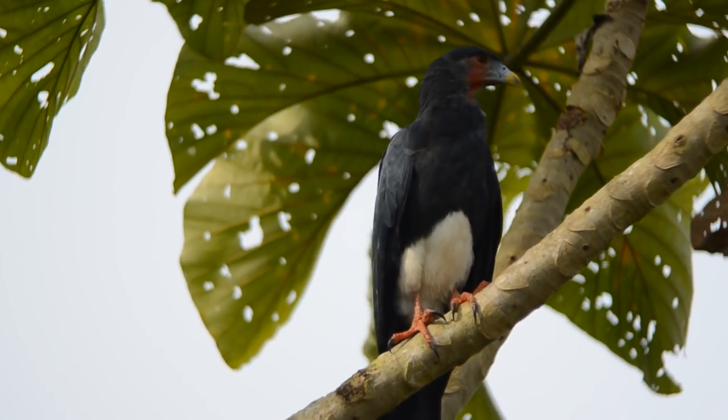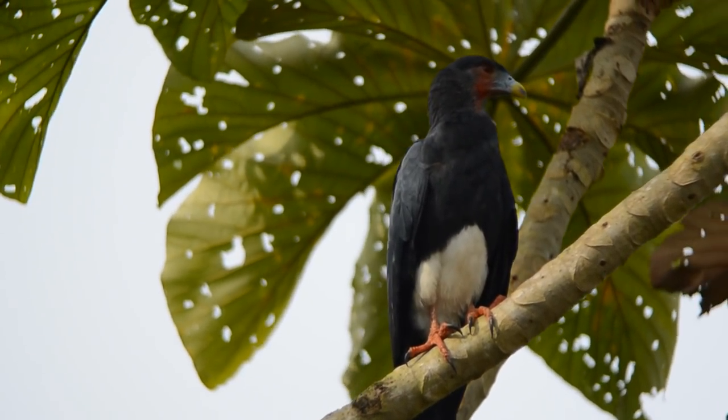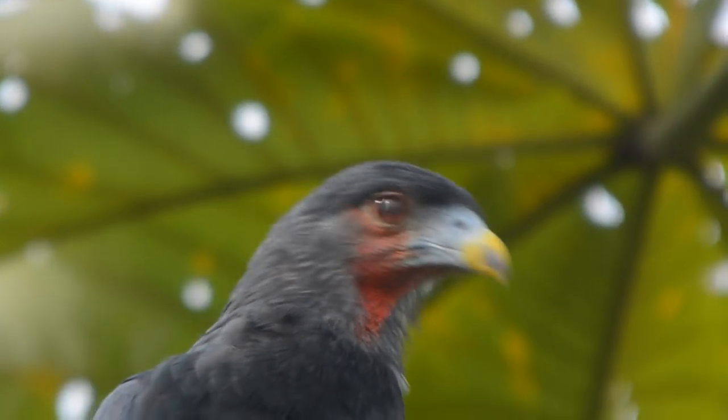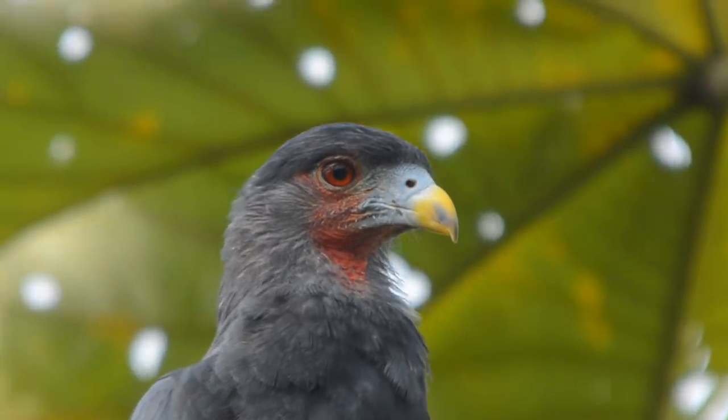We have the red-throated caracara, which is an amazing and beautiful bird. The only concern we have is the decline in numbers. They used to be seen in areas like Achiote Road many, many years ago. Now we only see it in this far eastern part of Panama and then a little bit in Nusagandi.